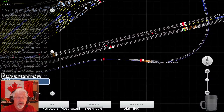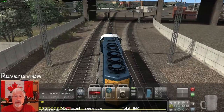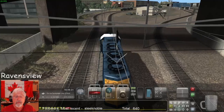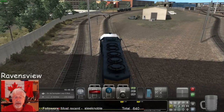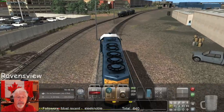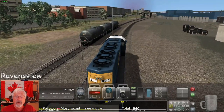Sunnyside Loop A West. Oh, I get what we're doing. For some reason, we're looping around something. Basically, I think we're looping around the back end of the yard. Yeah, we're looping around the yard. I'm not sure why, but we are. I guess so we can turn around and come back into the yard the other way. They didn't have room for a yard that you can go in both ends.